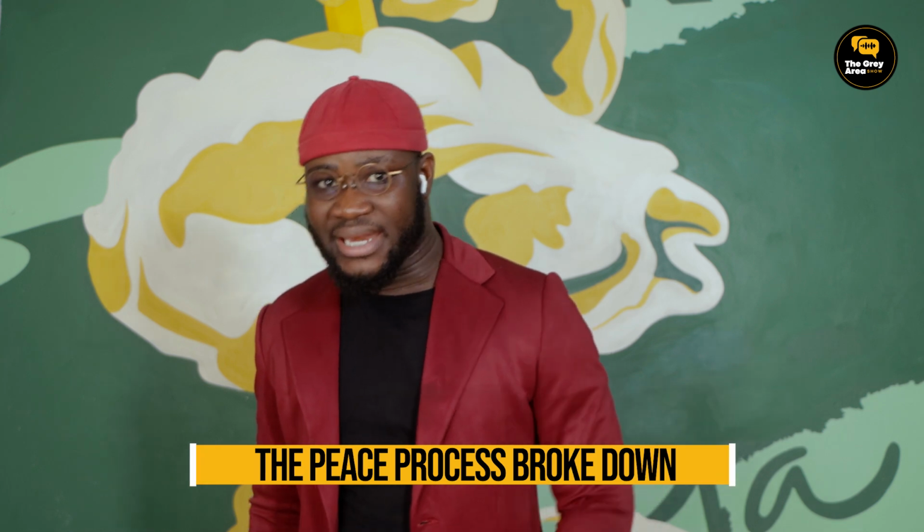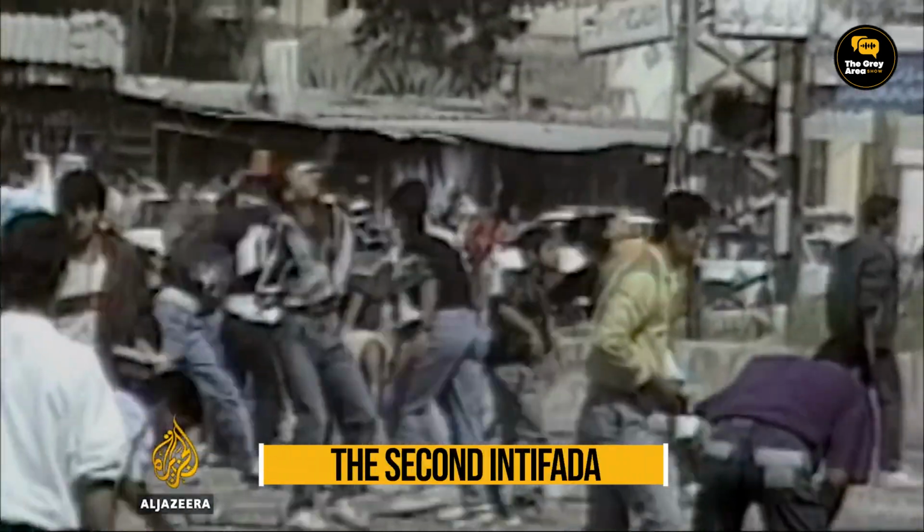In the years to come, the peace process broke down, negotiations stopped, and then began an uprising. The year was 2000. Palestinians rose and protested. They call it the Second Intifada. Intifada means uprising. The first one happened in the 1980s. It was largely spontaneous, but the second one, which broke down the peace process, it was triggered.